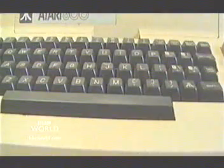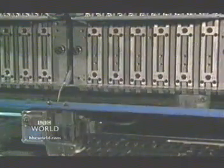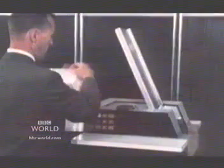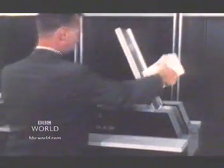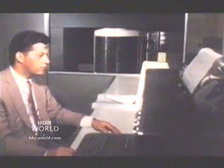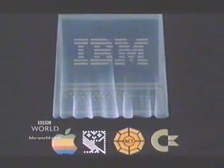It was a boom time for the home computer, with small companies inventing new models all the time. This revolution came to the attention of the computer giant, IBM, who up till then had specialized in mainframe computers. They decided to launch their own smaller machine, called the personal computer, or PC.